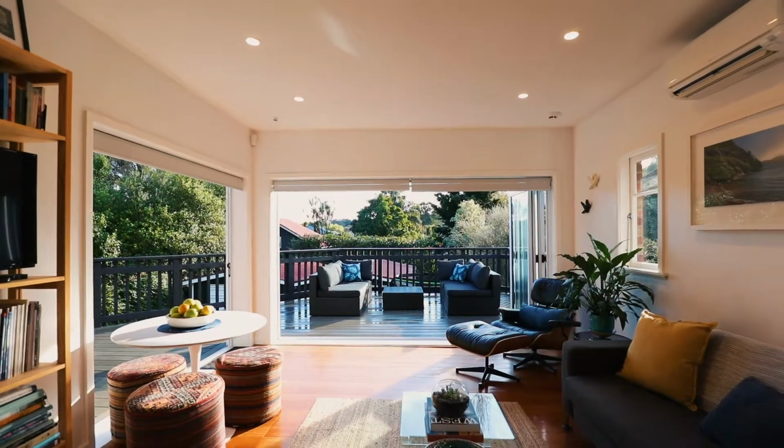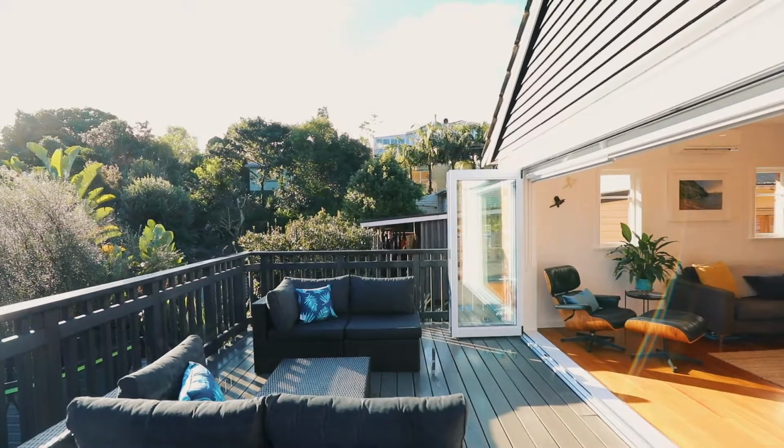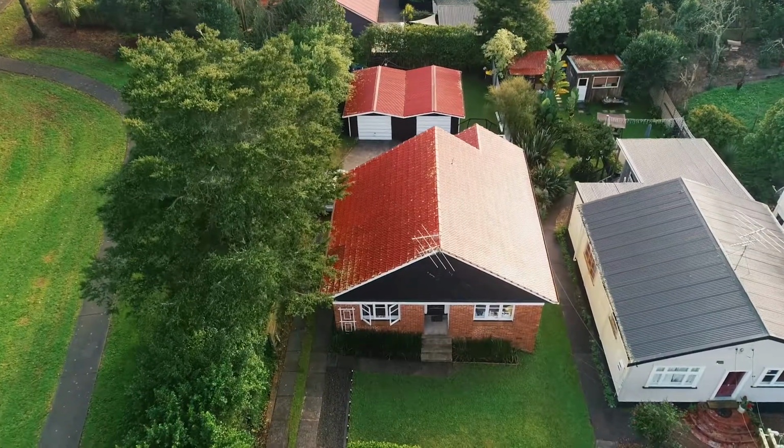I am back in one of my favourite streets, First Avenue in Kingsland, and this is number 71. Absolutely divine property, beautiful north-facing sun and aspect. This little gem, it's got your name written all over it. Come and take a look around. You are just going to love the gorgeous reinvention of this 1950s gem on the north-facing side of First Avenue.